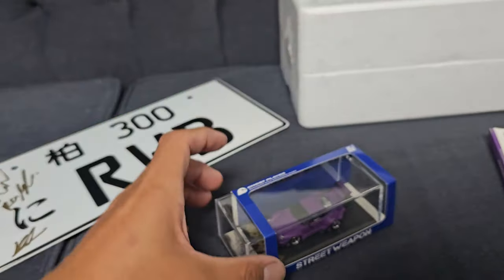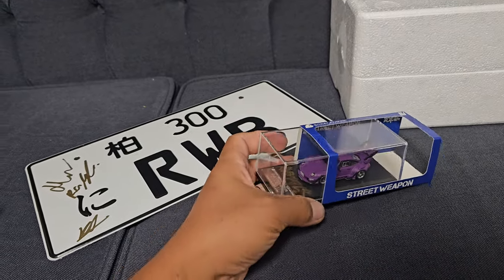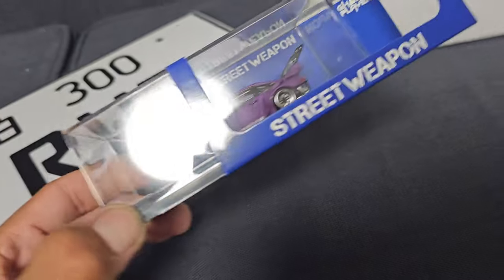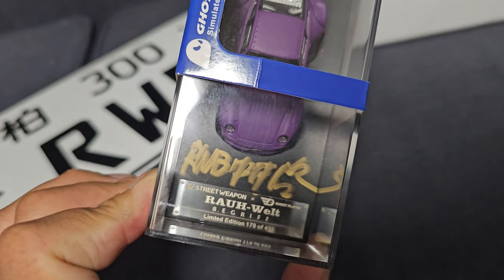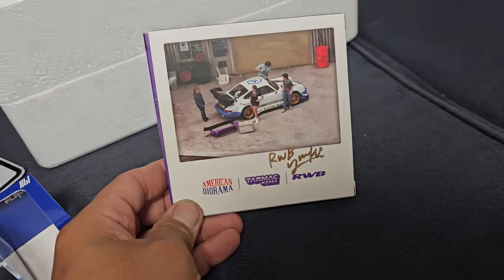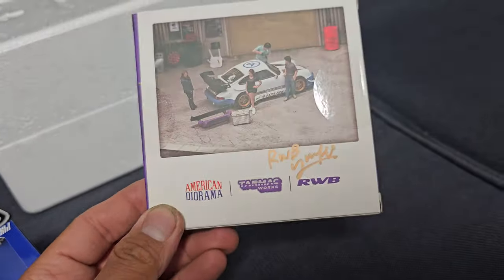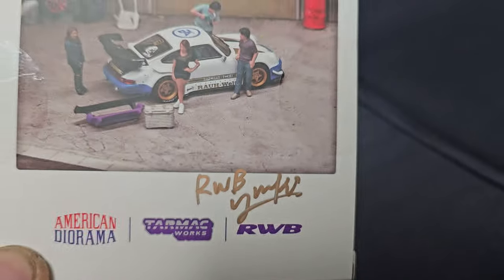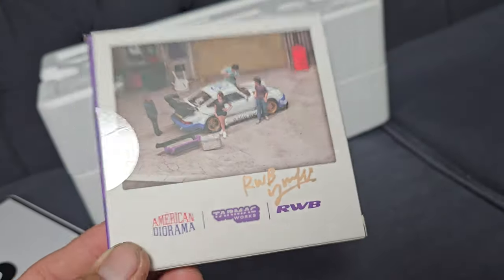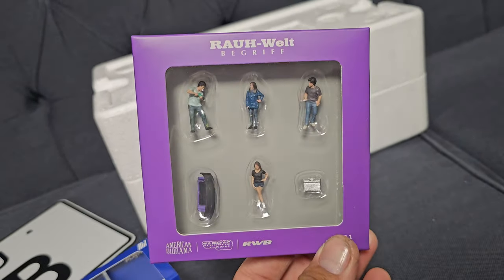So they're only allowing one item per person. Fortunately, I have my wife with me, and we managed to get this Rotana street weapon signed, as you can see. Yay, nice. And also I managed to get the signature of his daughter. Yes, yeah, look, Yuki. I don't know her name, maybe Yuki, or I'm not sure, I need to look that up. Is RWB figures by Tarmac Works.